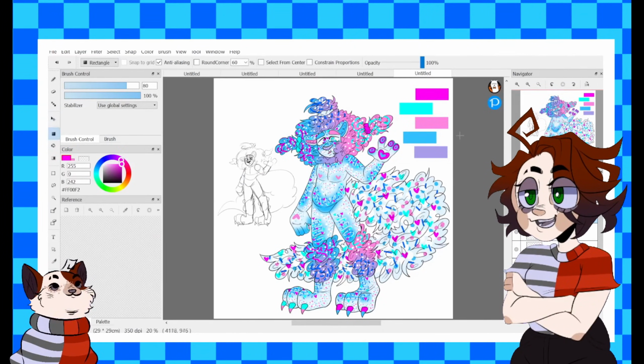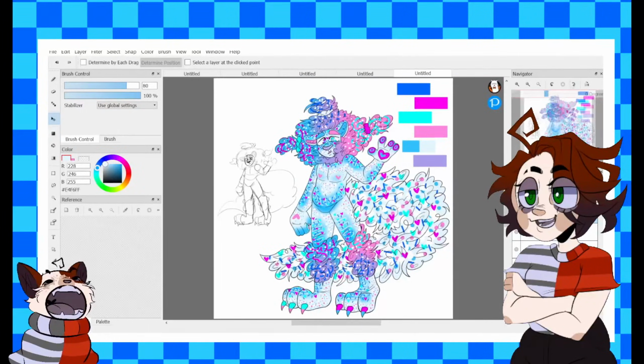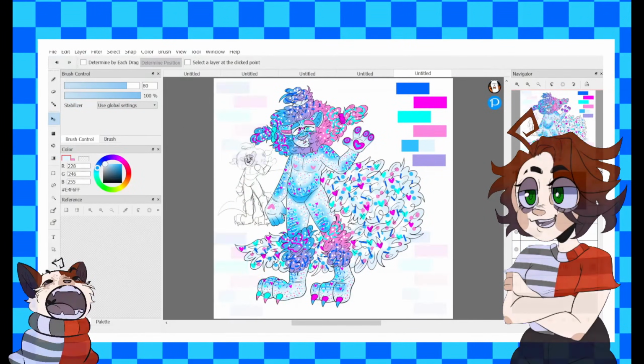And then I pretty much just finished it off with those little nails, adding the two different colors, and the eyes, two different colors, and that's pretty much it.